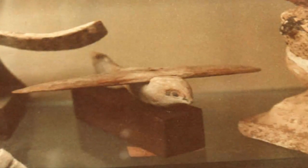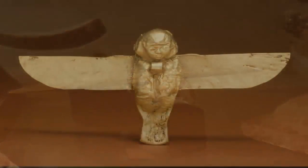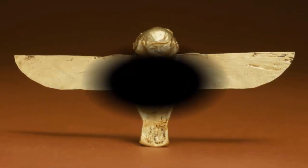Over 2,000 years after the ancient Egyptians carved this mysterious bird, modern technology has proven beyond doubt that at full size, it could have indeed once flown through the Egyptian skies.